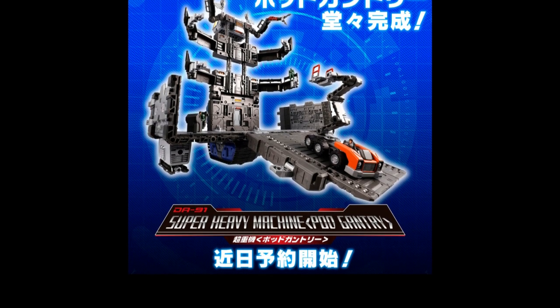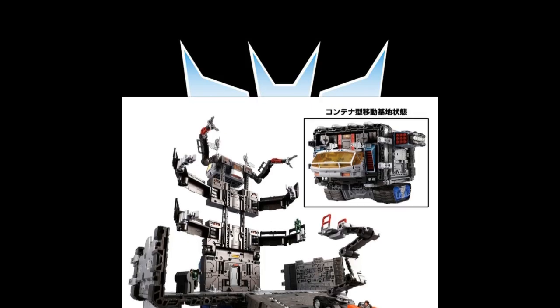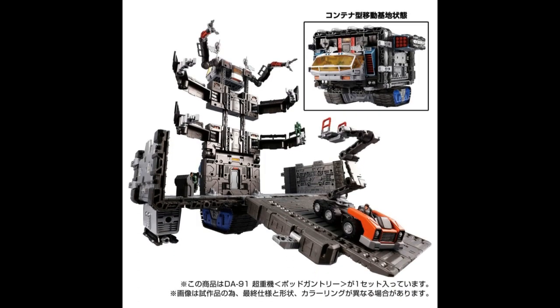And this really doesn't classify as Masterpiece either, but it's sort of big. The DA-91 Super Heavy Equipment Pod Gantry Diaclone Reboot, and it looks pretty cool. So it kind of turns from this gantry into a pod of things, and it's interesting. We've seen this before. The new information on this is that it's $189.99, and the release date is going to be in July.